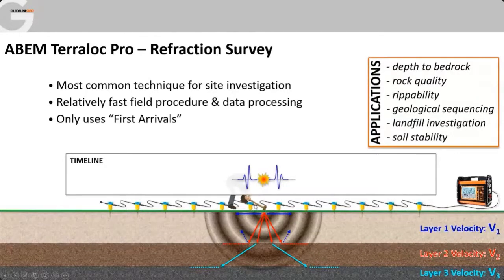The first arrival at the two nearest geophones are going to be direct waves. They are waves that have only traveled through that top layer. And so if I know how long it's taken for this first geophone to start shaking, and I know how far those geophones are from my shot position, I can work out the velocity at which the energy moves through this top layer. Because it's a direct line, it's very easy. Distance divided by time, there's my velocity.